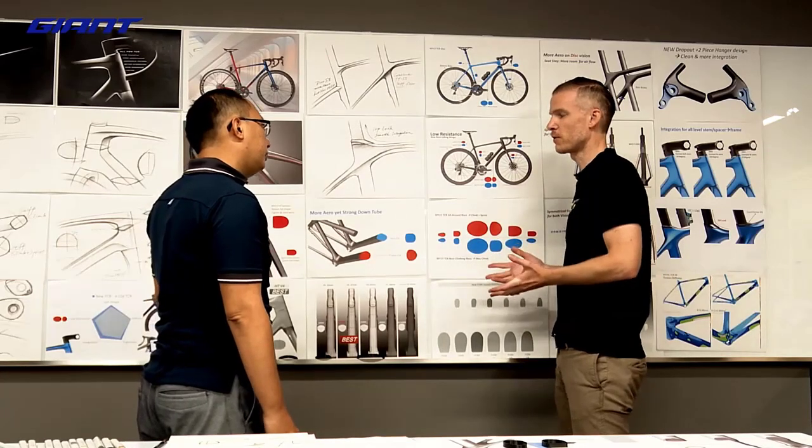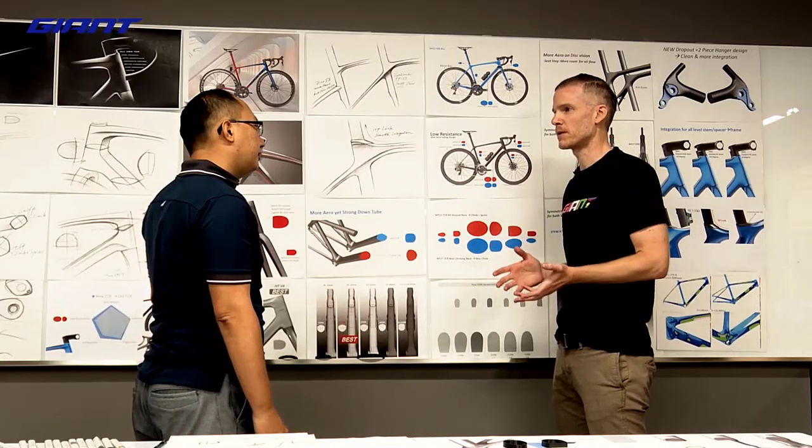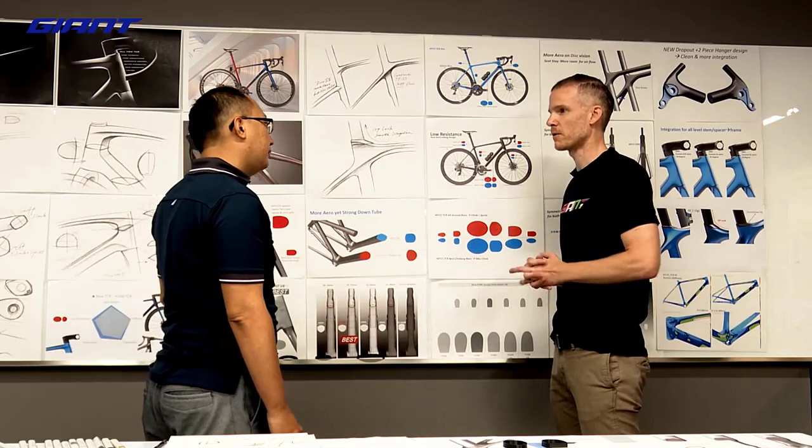Now the final section I know you were really concentrating on was the down tube. Yeah. TCR was always known for their very powerful, stiff, boxy down tube. It's still in place here, but there were some refinements that you made. How did it change along the way?